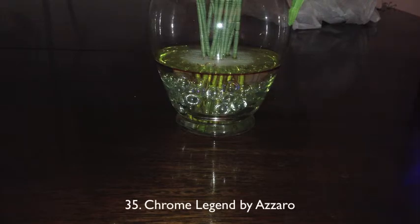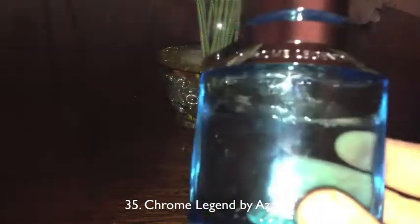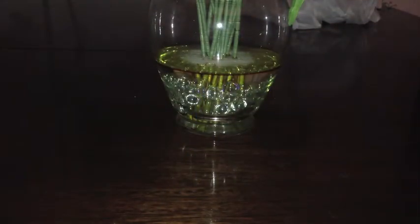This gets a ton of YouTube love. Chrome Legend, Apple and Tea. The best chrome scent you're probably going to find, I think. I think it does great in the summer and spring. Another cheapie but goodie.